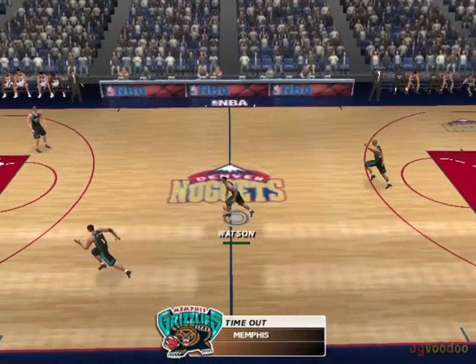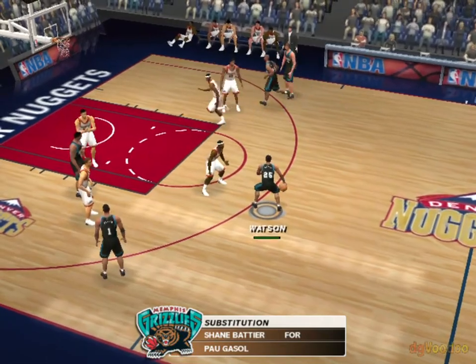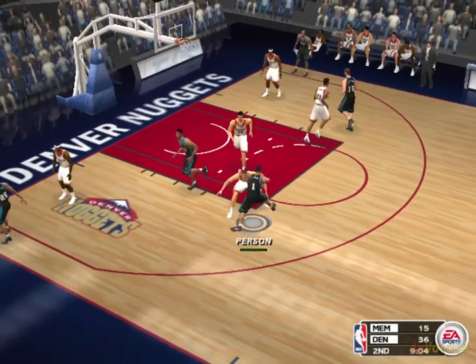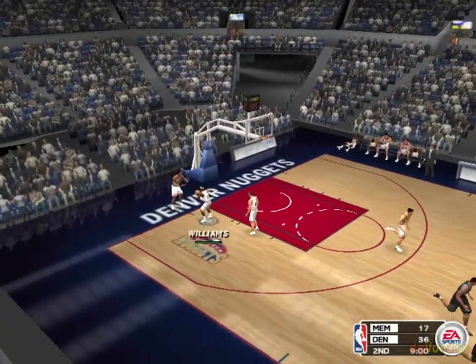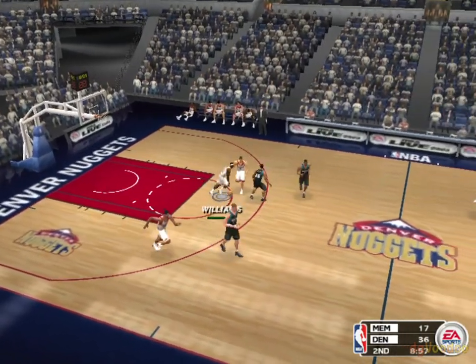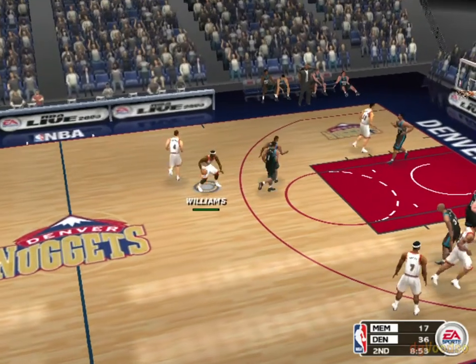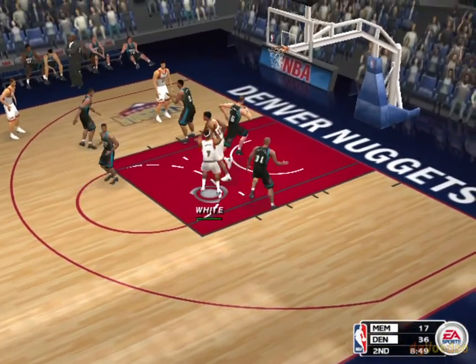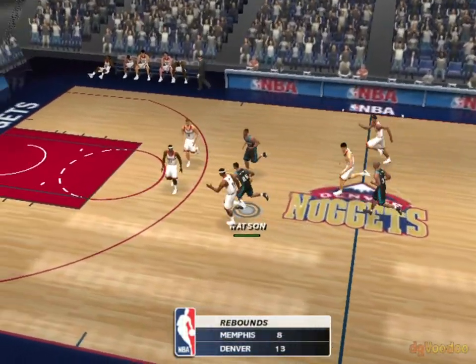Watson will bring it up court. He sets up the offense. You gotta watch that player when he isolates his man. Person takes the jumper. The defense wasn't there that time. Yeah, and it cost him. Williams sets up the offense. If they can run a few isolation plays for him, he'll come up with points. Wright comes up empty. Number 15 grabs it.